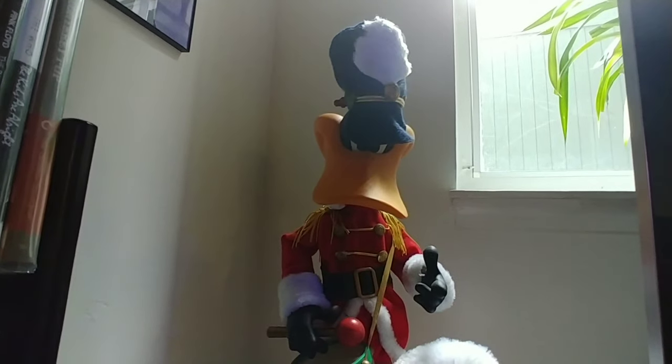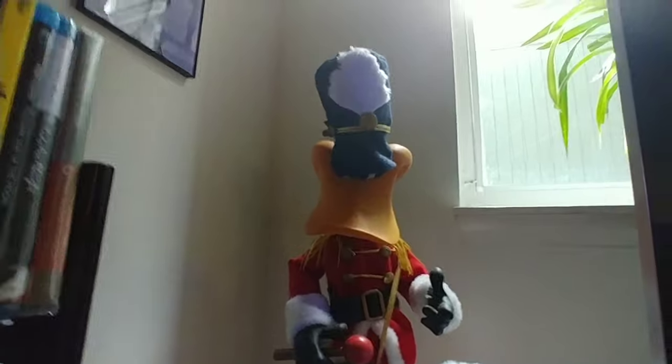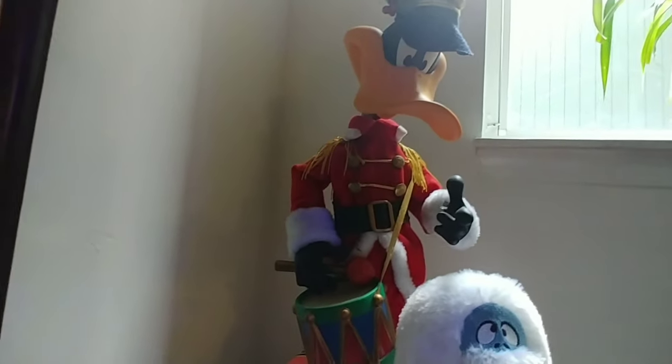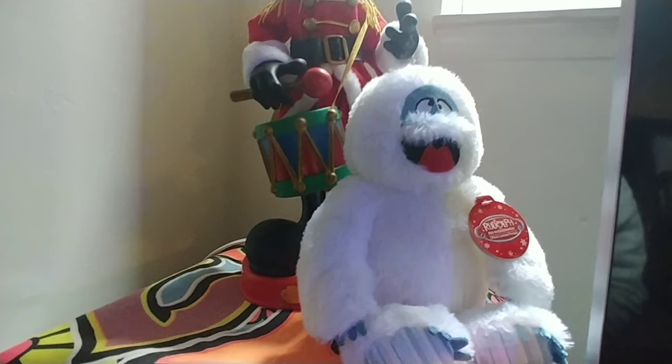Right over here we have Daffy Duck. Out of all the Looney Tunes, Daffy is my favorite. And he is ready for Christmas, as you can see, along with the abominable snowman here.